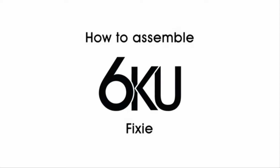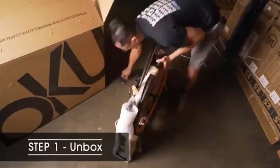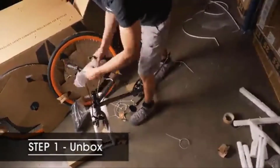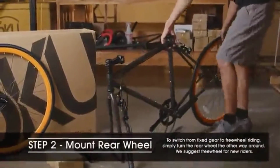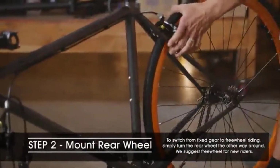Let's take a look at how to assemble the 6KU Fixie. First, remove the bike and parts while saving the box. Then cut any zip ties or padding off the bike. Take the rear wheel and loop your chain around the cog or freewheel and secure the chain on the front chain ring before mounting.